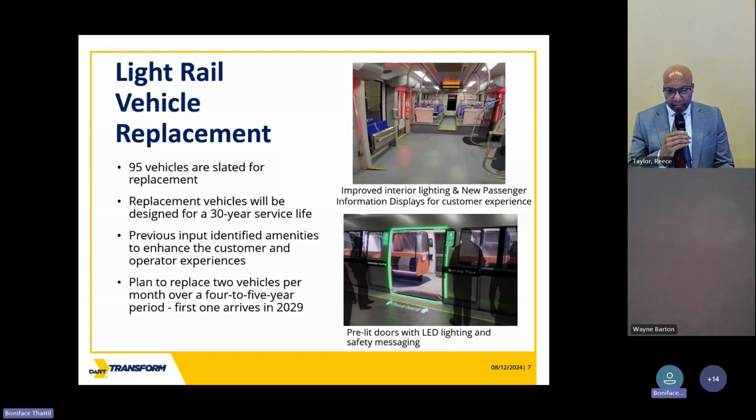So a little bit about the light rail vehicle replacement. Again, they are approaching a 30-year design life, so we're planning to replace those in a phased approach. Out of the 95, the first group of 40 vehicles were in service in 1996, and then 34 followed a couple of years later, and then 21 thereafter. So we're looking to have those replaced in that phased grouping.